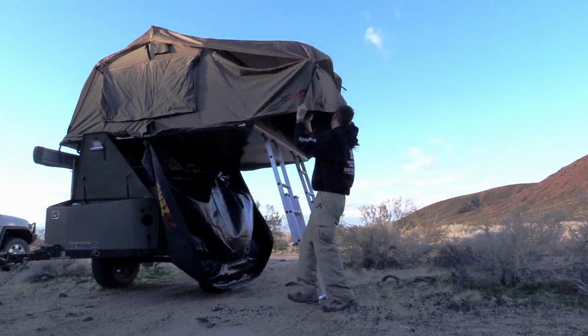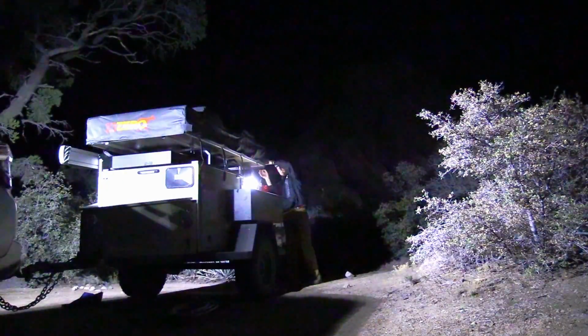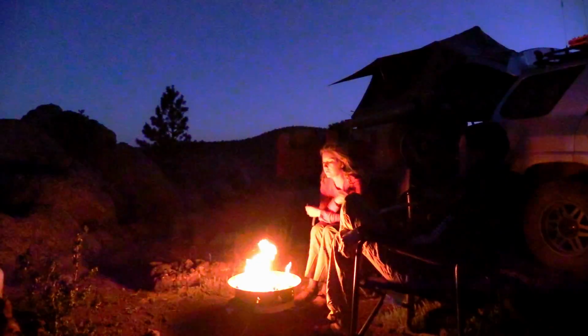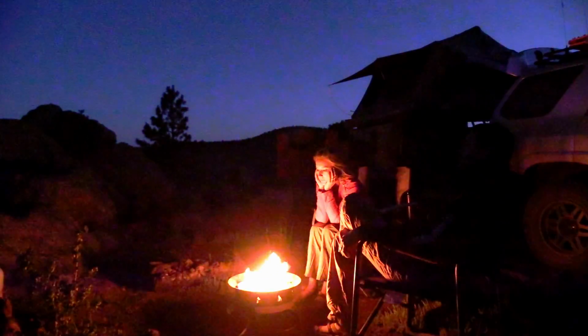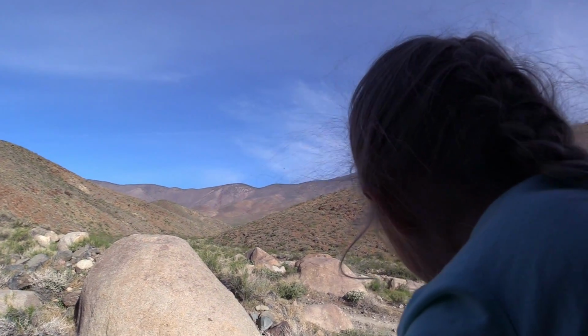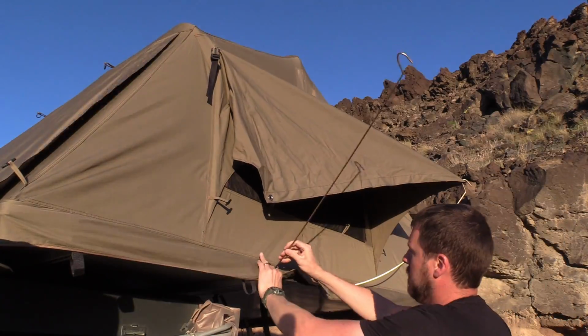Now before we jump into our first impressions, we need to give you a bit of background on our rooftop tent history. We got our first rooftop tent in 2016, and after some frustrations with the quality, quickly switched brands and upgraded to the 23-0 Sydney. Since then, we've had a couple different 23-0 tent models, which we've tested in many different environments and configurations, from trailers to single rig setups.